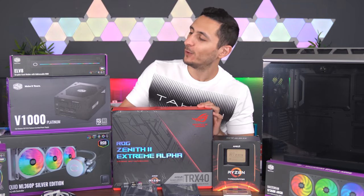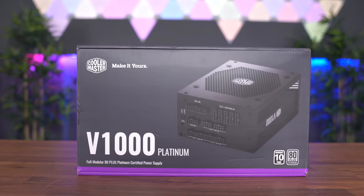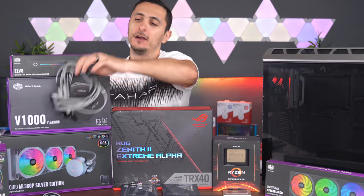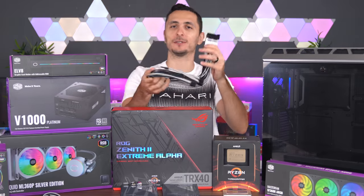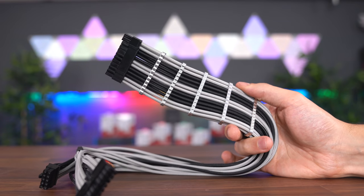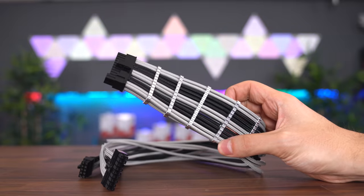Powering the system is the V1000 from Cooler Master. This is a 1000-watt platinum certified, fully modular power supply. But of course, you guys know how we do it here on the channel. We're gonna go with custom cables from CableMod. This is actually a color scheme I've never used before on the channel. I decided to change things up again and go with black and silver for the first time ever.